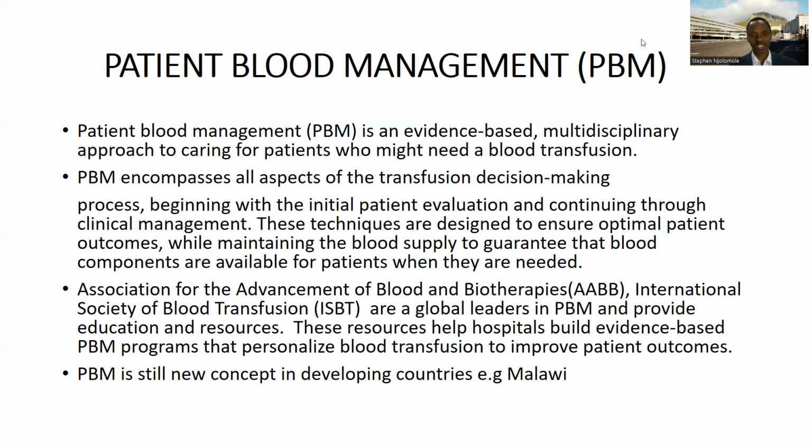So there are also other techniques embedded in this PBM to minimize blood transfusion. For example, you have a patient with a surgical condition, a hernia, and the hemoglobin is 6. And you check, this is iron deficiency anemia. But the surgeons will say, no, I cannot operate with a hemoglobin of 6. All right. Now, do we need to transfuse this patient? What do we do?